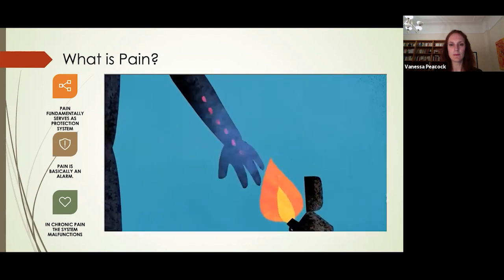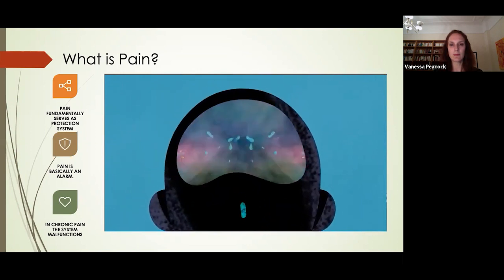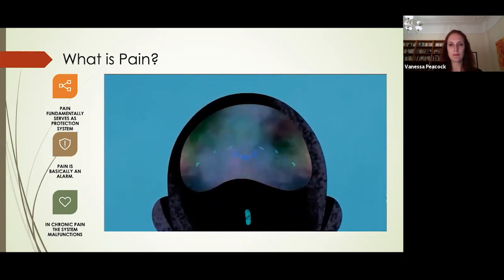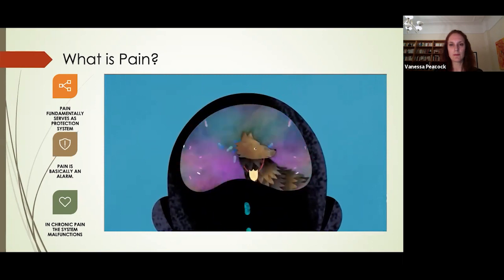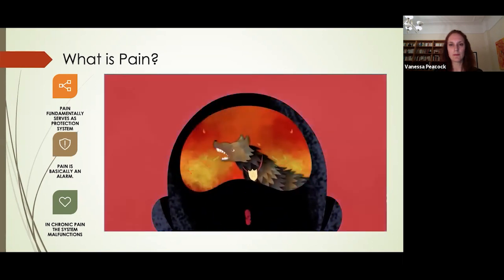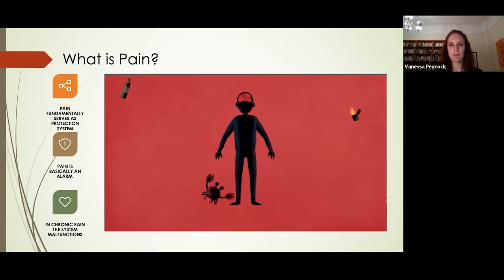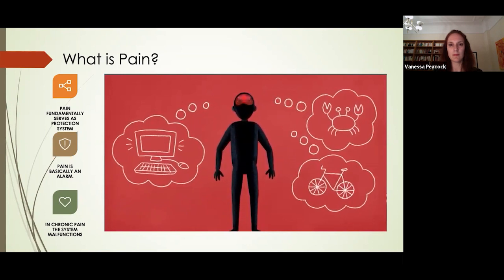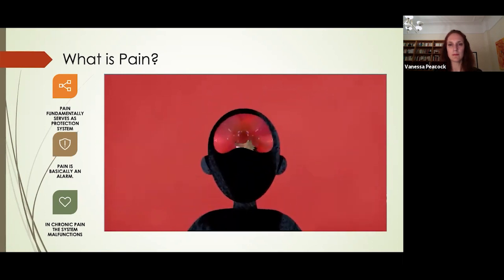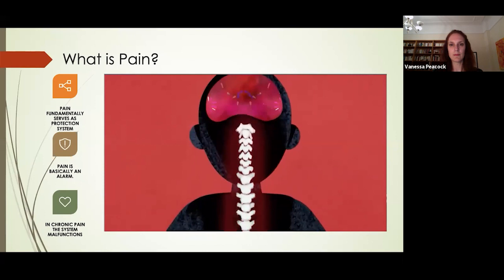Once the warning signal reaches the brain, it makes sense of it based on the information arriving and a vast amount of information already stored. If there's good reason to think protection is required, then your brain makes pain. One of our amazing discoveries is that you can have pain without any physical stimuli. Thoughts and places might activate the warning signals, and the pain feels exactly the same. It's not just the brain. Your spinal cord also learns how to generate unnecessary warning signals.